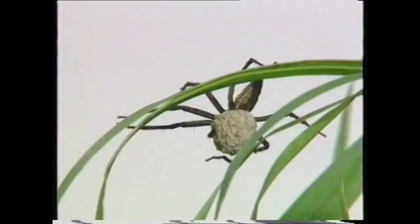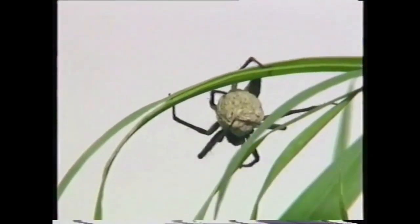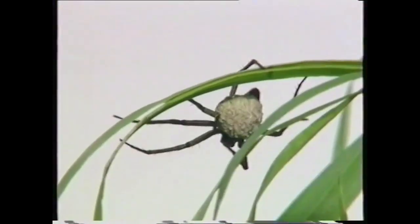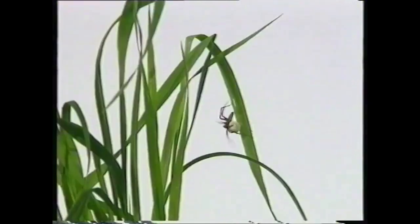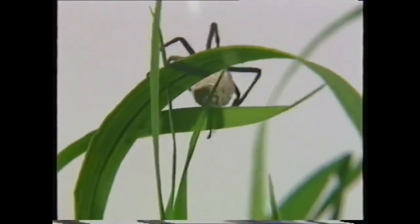It takes her quite a while, and every now and then she has to stop and adjust her egg sac to make it more comfortable. Then she can carry on. Oops, I think she nearly fell off just then. She's a very patient spider, isn't she?